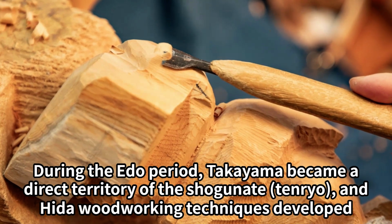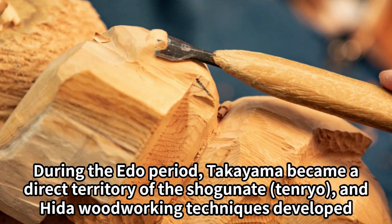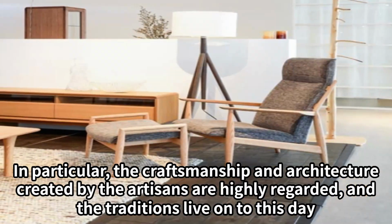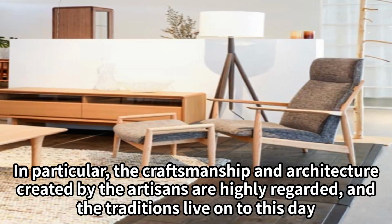During the Edo period, Takayama became a direct territory of the Shogunate, Kenryo, and Hida woodworking techniques developed. In particular, the craftsmanship and architecture created by the artisans are highly regarded, and the traditions live on to this day.